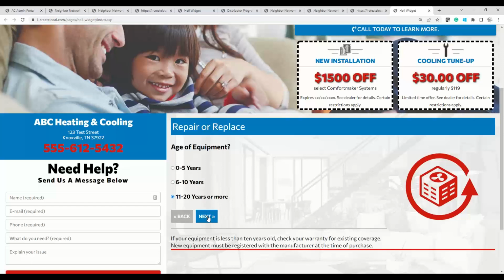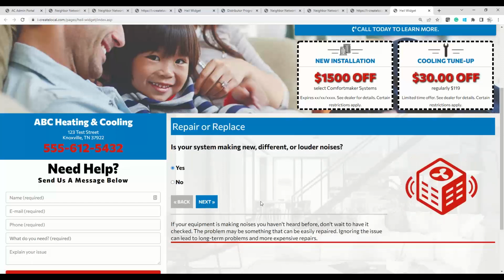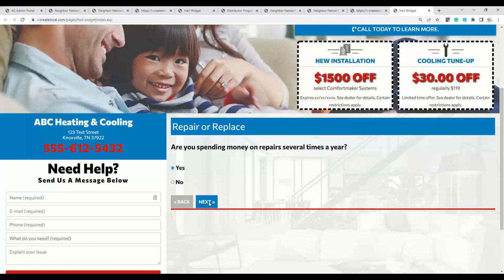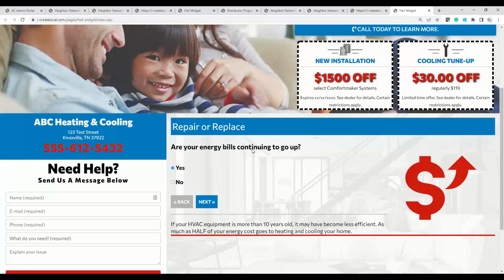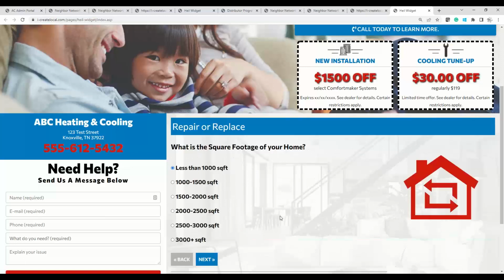In this case, we're going to go 11 to 20 and we're going to move forward. Routine maintenance, we'll say yes. Is it making noises? We'll say yes. Are you spending money on repairs? Yes. Energy bills, that's important to everybody. And yes, they continue to go up. At this point, we get quick online replacement options. Might be time to consider that. So we're going to go ahead and go down that path.